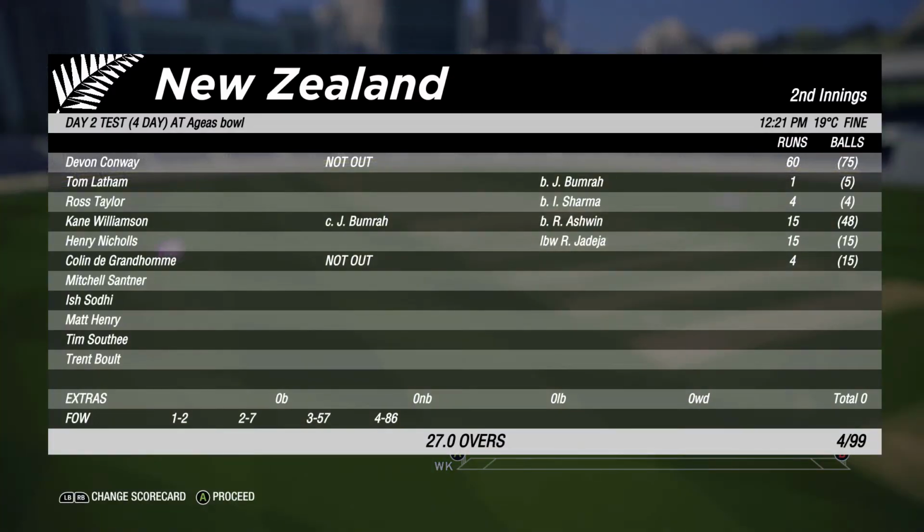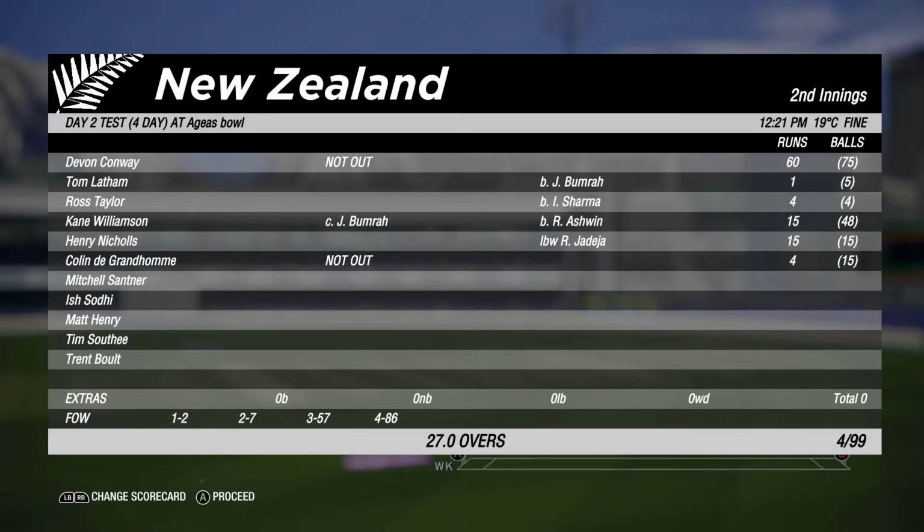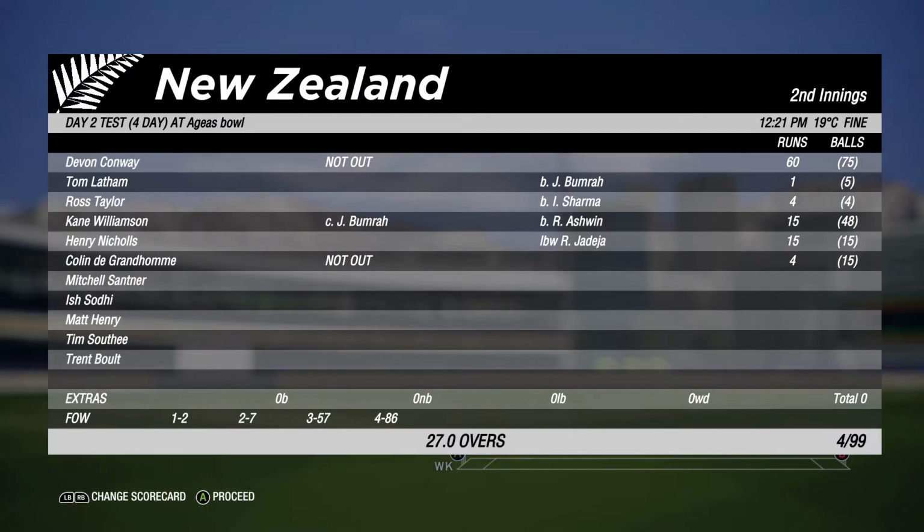So it's day 2 at lunch. New Zealand are at 99 for 4. So India and New Zealand share the first session of the day. So brilliant batting from Devon Conway. He's at 60 not out. So he's got to move forward, and forward keeps going.